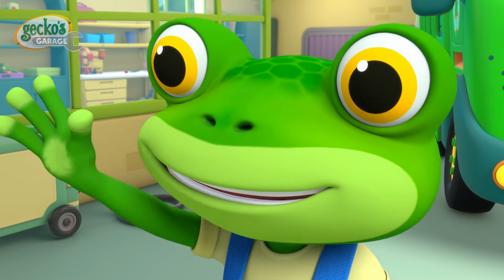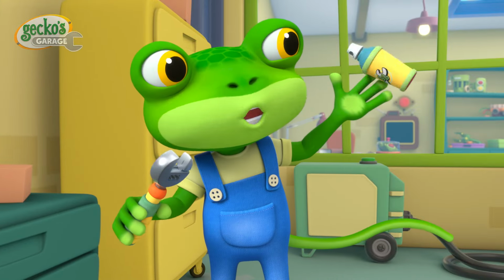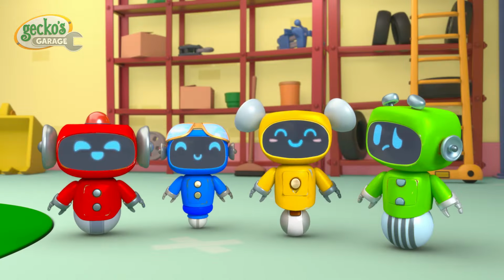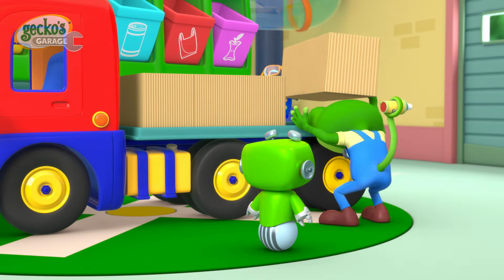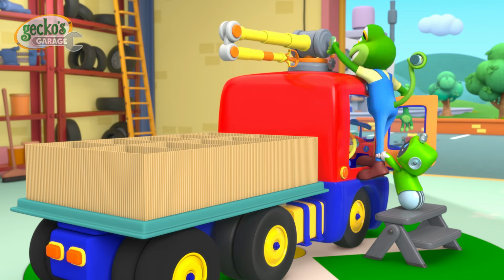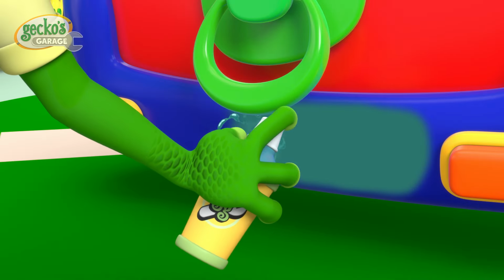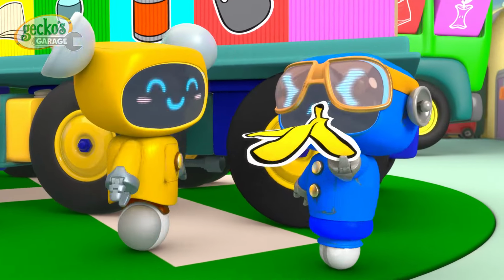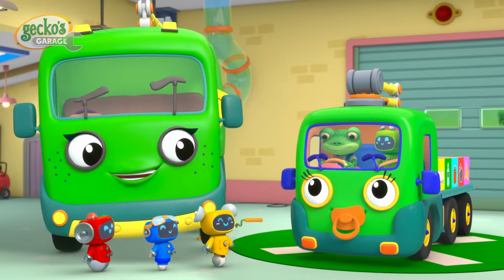What tools do we need? Wrench, spray paint. Boxes will help us recycle, right? So let's glue them down, nice and tight. A grabbing arm is what you'll need to pick up recycling with safety and speed. A fresh coat of paint, and ladle stuck. Baby's now a recycling truck!